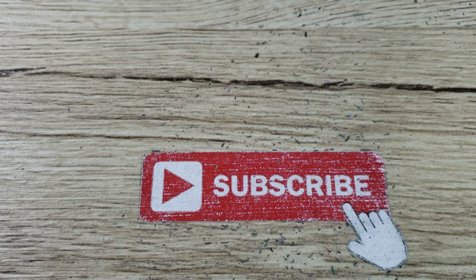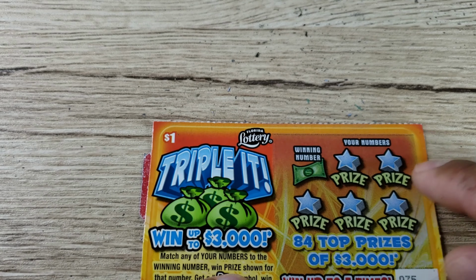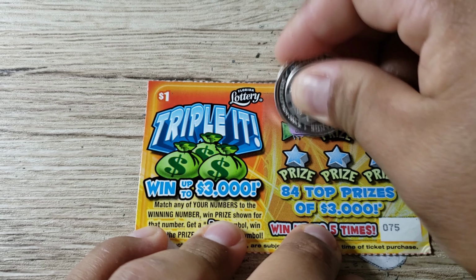This is going to be the last ticket for the Tripple It game. Ticket 75. So we've been kind of all over the board. Hopefully we could find a win here.